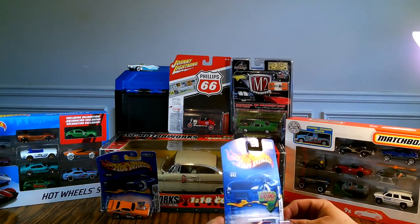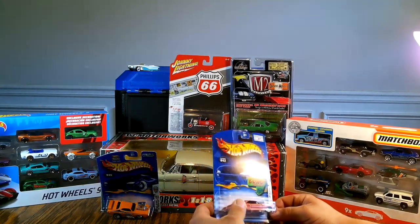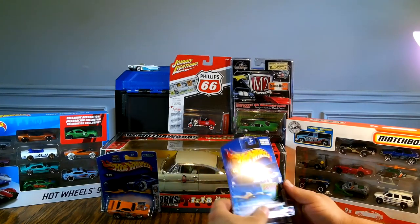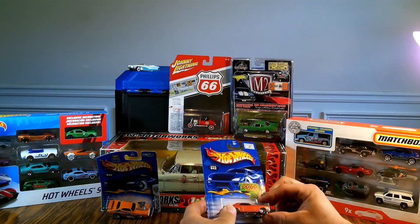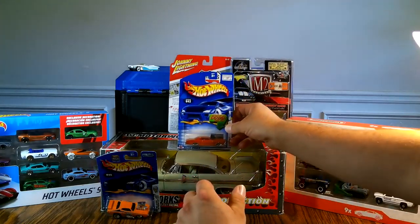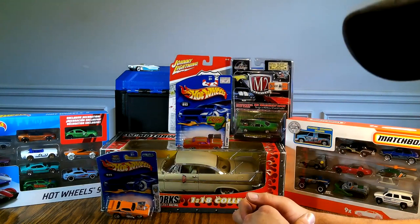Next, oh man, that is also part of the 2002 first editions. So we had a 2003 first edition, and this is now a 2002 first edition. And Dad, I think you're also a huge fan of this car right here. This is a 64 Riviera.